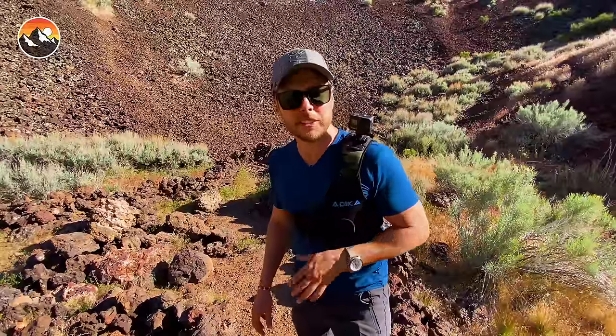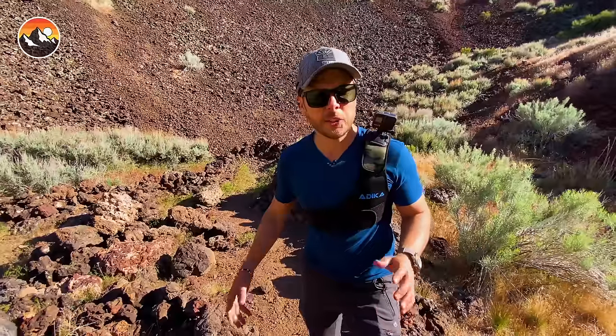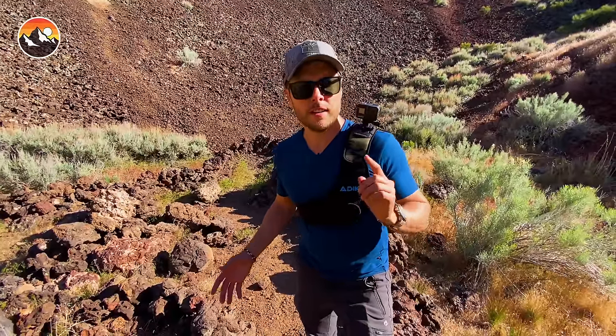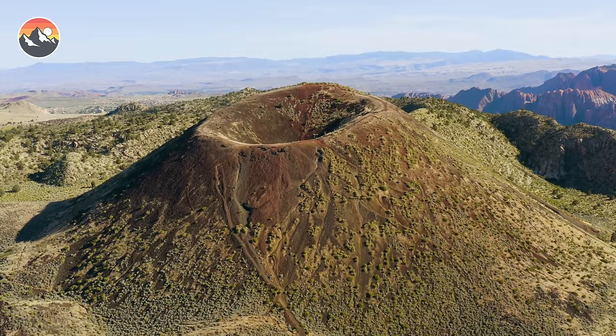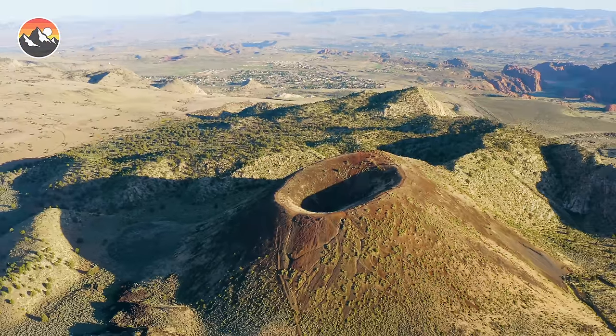And now it's time to answer the burning question. I'm sure you're all wondering, Mark, are you and Corey in any danger standing inside the crater of this volcano? No, we're not. And the reason for that is because this volcano is extinct, no longer posing a threat for an eruption. Now, that's not true with all volcanoes.